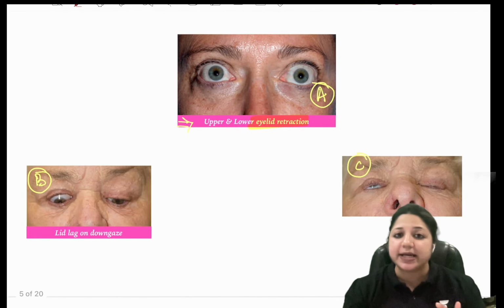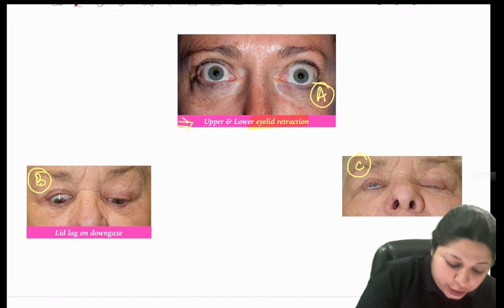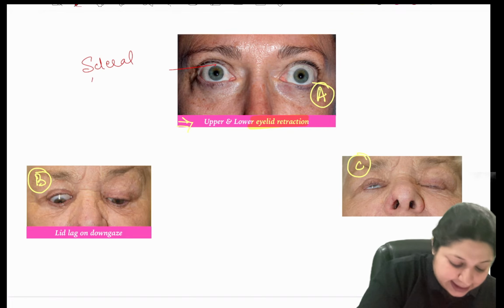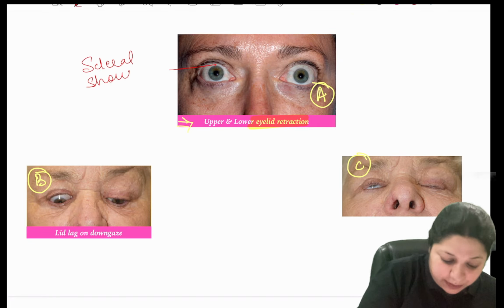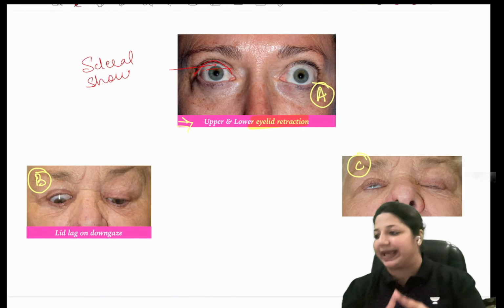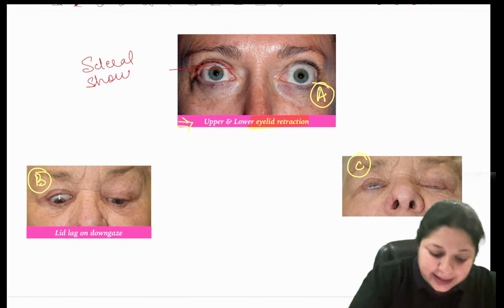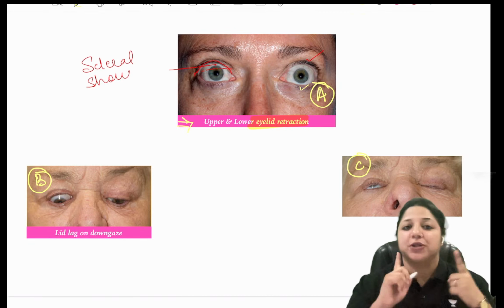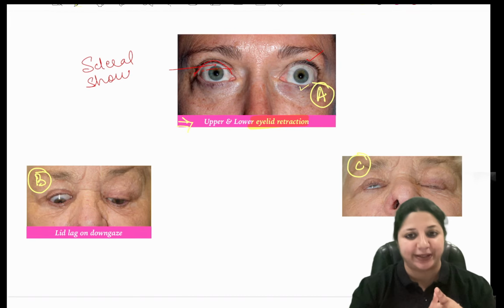Right, so now if you see in this image, what do you see? You see scleral show. That means the upper lid is not covering the 2 millimeter of cornea, which normally it should. So this is an eyelid retraction. So this is upper eyelid as well as lower eyelid retraction. Do you get that?